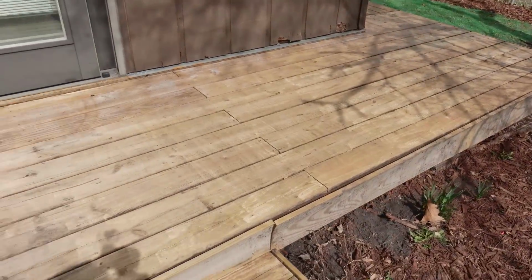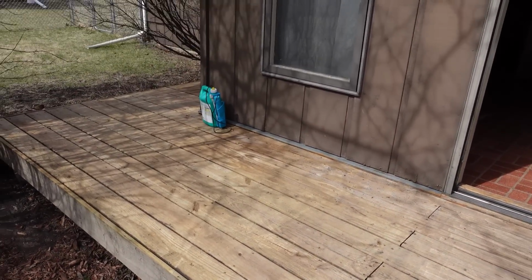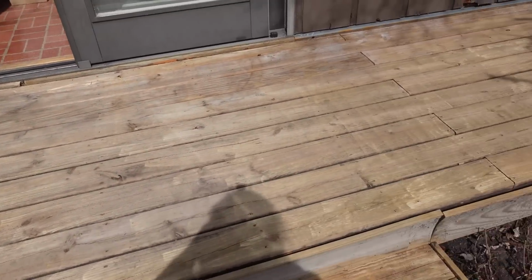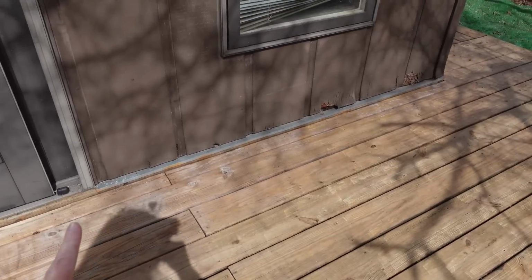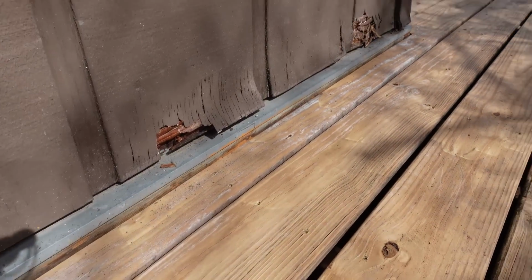It looks so good. He did a great job. I think it looks like brand new. One of the things that we're getting fixed is over here, there's some water damage. Let me see if my shadow is blocking it. There's some water damage on the wall. So we have a contractor coming next week to fix that.